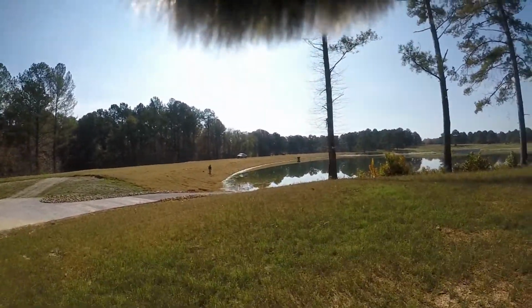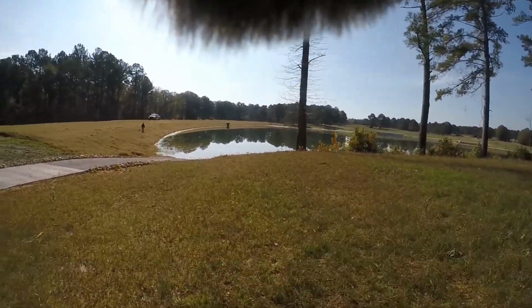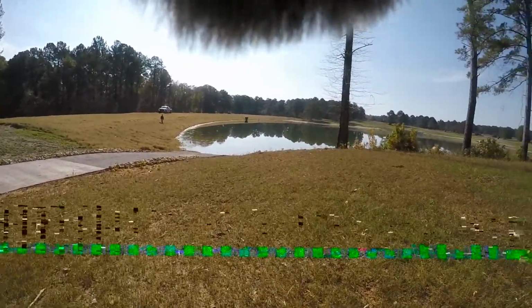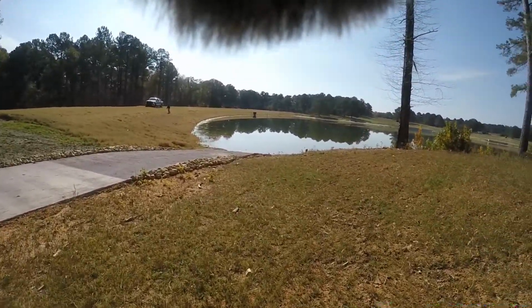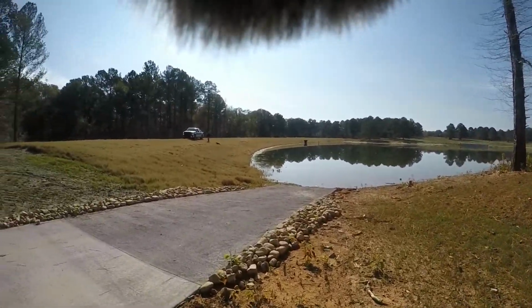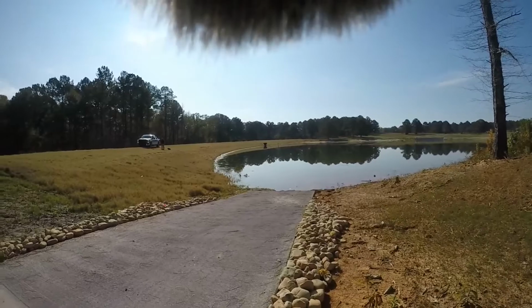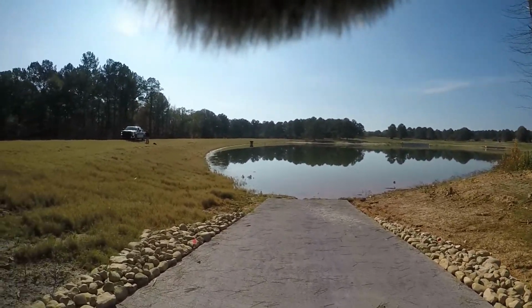What's up, y'all? We're out here at one of the big pond sites, or I call this one the lake. There's a big debate as far as what constitutes a pond, what constitutes a lake. I call this one a lake because it's about 10 acres. Pretty big, pretty well designed, well engineered. But anyway, some of y'all might still consider it a pond, but we did not build this pond.